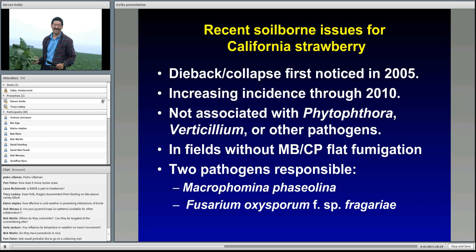And by recent, what I mean is the dieback and collapse issues on strawberry that are new, we first began to see in 2005. And unfortunately, from 2005 through the present, we've seen an increasing incidence, meaning we've seen these problems spread throughout the state of California. If in one county we had 2 fields that had the problem in 2005, by 2010, there were 12 fields, so we're seeing more and more growers and more ranches affected by that. Very important to point out, these new dieback and collapse problems, which I'll show you, are not associated with and have never been associated with the other well-known pathogens that already occur in strawberry. So if you're a strawberry person, you know that there's Phytophthora issues and there's Verticillium and there's Rhizoctonia. You know there are some well-documented historical soilborne pathogens on strawberries. These new problems I'm showing you today have never been associated with these other problems.